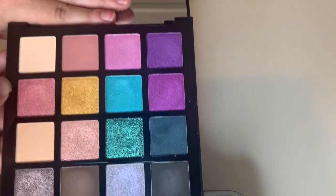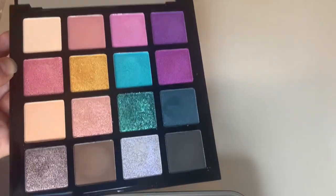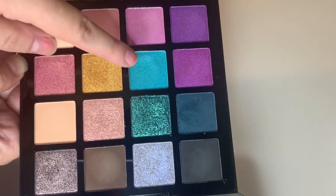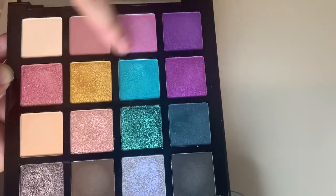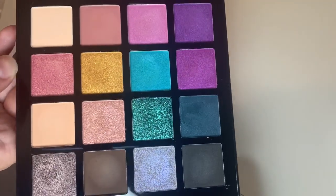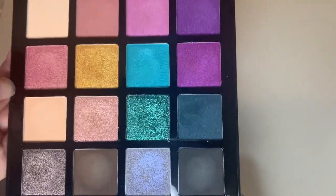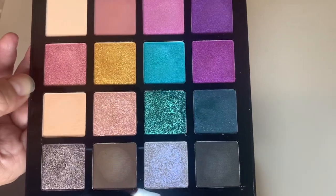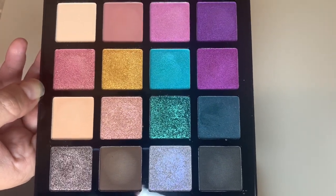Isn't this gorgeous for LA Girl? Is it LA Girl? Wait, yeah, LA Girl. Isn't this gorgeous? Oh my God, look at that green. Look at that blue. Just all these colors are just phenomenal. They still sell this, I know for a fact, on the website, even though they said it was limited edition, so you can still pick this up if these colors look interesting to you.